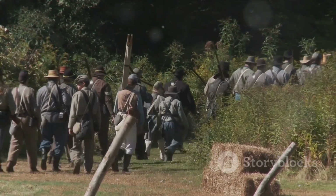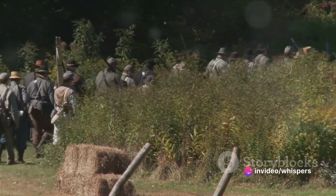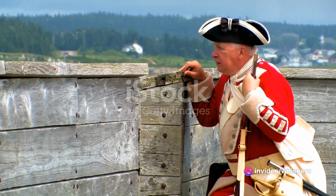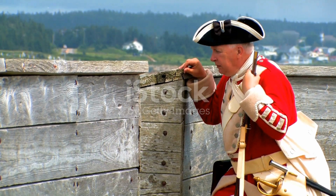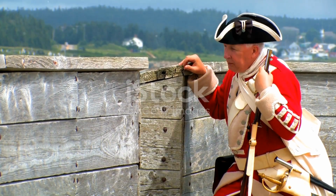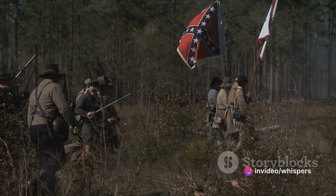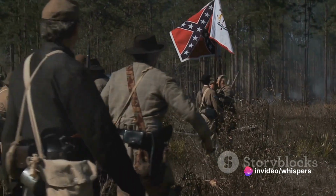A young George Washington, then a colonel in the British Army, had built this makeshift fort as a defensive measure against French forces. However, the fort was soon overwhelmed, and Washington was forced to surrender. This early defeat, though a setback, didn't dampen British spirits. As the war progressed, a series of battles played out across the continent.